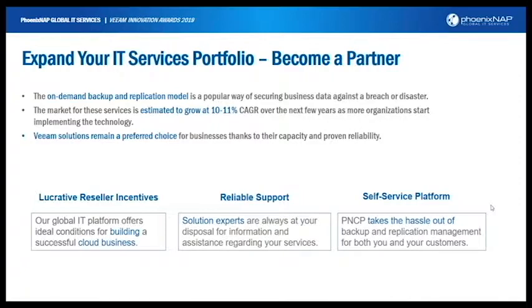You're looking at some trends here in the market as far as the estimated growth over the next few years. Clearly, there's statistics from Gartner and Forrester that also quote high growth segments in cloud services anywhere between the high 20s and low 30s year over year. So this is very much also a land and expand opportunity. Once customers start consuming these types of services, they tend to grow, and so does the additional revenue from those. There's lucrative reseller incentives. We have a great support team here to work with you. And with the PNCP portal, we have delivered self-service support for our resellers for cloud backups, which is a high volume business. We have a lot of resellers that have hundreds of customers that they've sold Veeam to, and this gives them a way to leverage our infrastructure and build this into their managed services model.